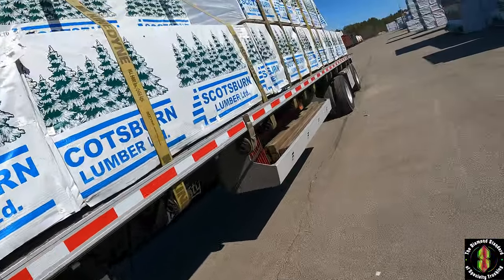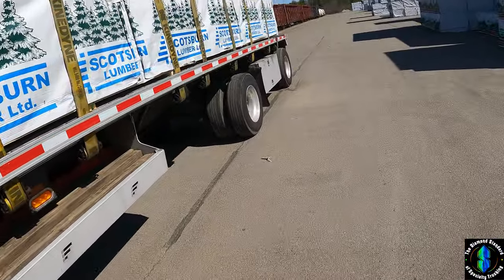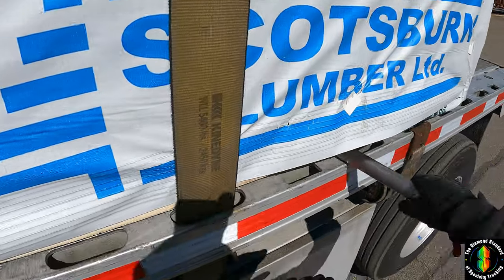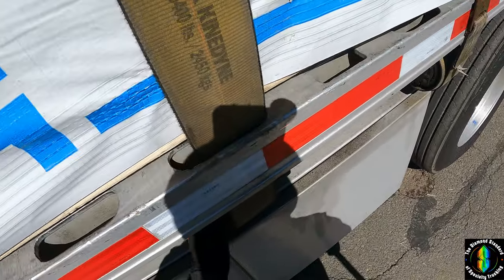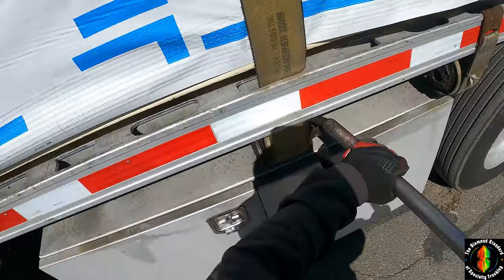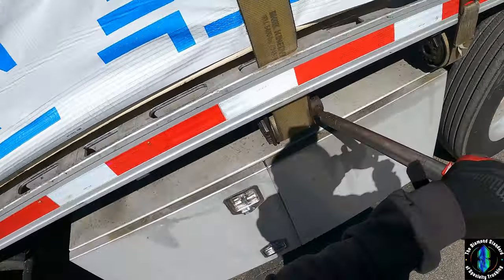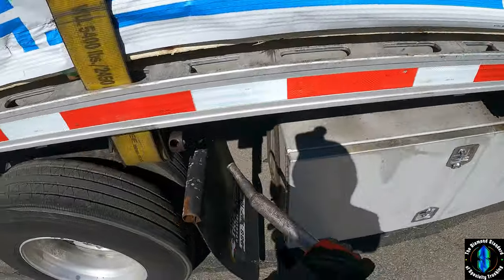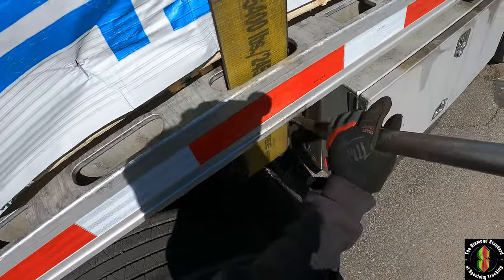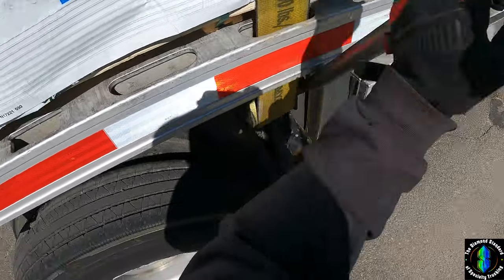All right, so I left my bar over here. And then this load is going to Coventry, Rhode Island, I believe. Right now, I'm in a town in Massachusetts I had never heard of.